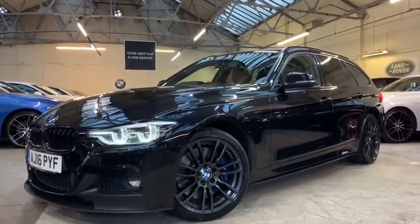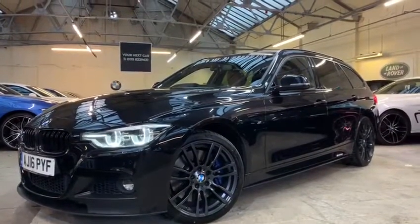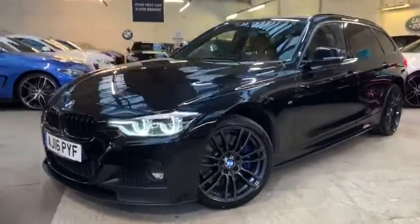Starting with the outside of the car, you'll see of course it has the Your Next Car Performance Kit, which is fitted all in-house here at Your Next Car. This particular 325d Touring has a lot of optional extras to get through, so let's start with them.